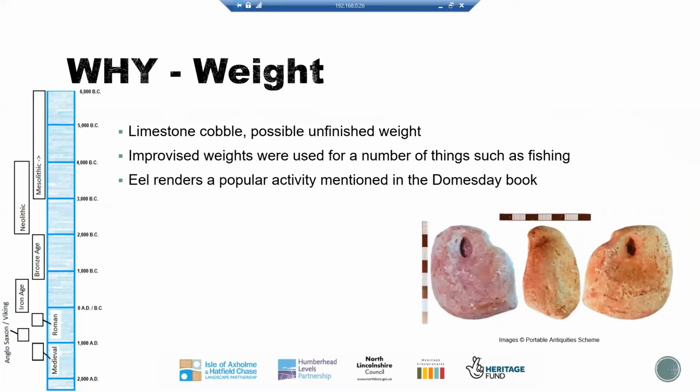Now, this rather ordinary looking stone is perhaps not the most interesting of artefacts, but it does tell a small story in itself. This is a limestone cobble, possibly an unfinished weight. So someone was drilling a hole through here to use as a weight on a loom. However, what is clear is this drilling, and we found evidence of the drilling, you can see the wear marks in there, was abandoned.